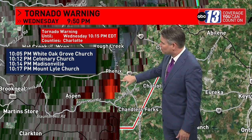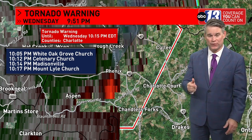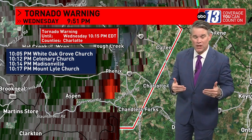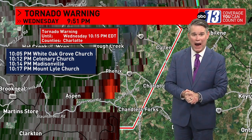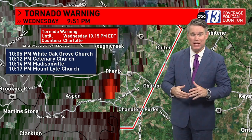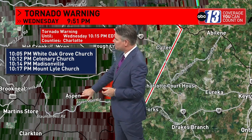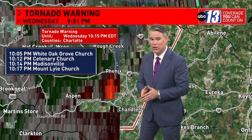But right through here, if you live in Phoenix, get into your place of tornado shelter. This means the goal is to have as many walls between you and the outside as possible. If there is a tornado, I don't think you're going to be able to see it because it is raining so heavily. We mentioned the Aspen community earlier. If you do live in the Aspen community, you're going to be good.